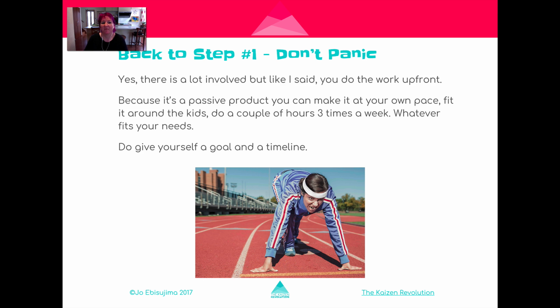So back to step one, don't panic. As you can see, there is a lot involved, but like I said, you need to do the work up front for a passive income product. And because it's a passive income product, you can do it at your own pace. You can fit it around the kids, you can do a couple of hours a week, whatever suits your needs. And I really do suggest, even though I've said you can do it at your own speed, that you set a goal and a timeline.